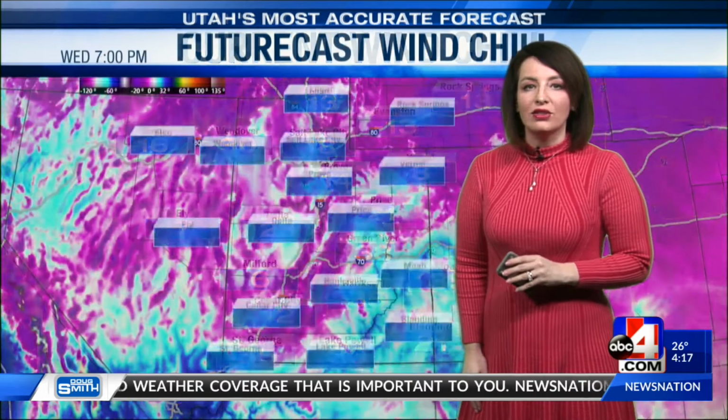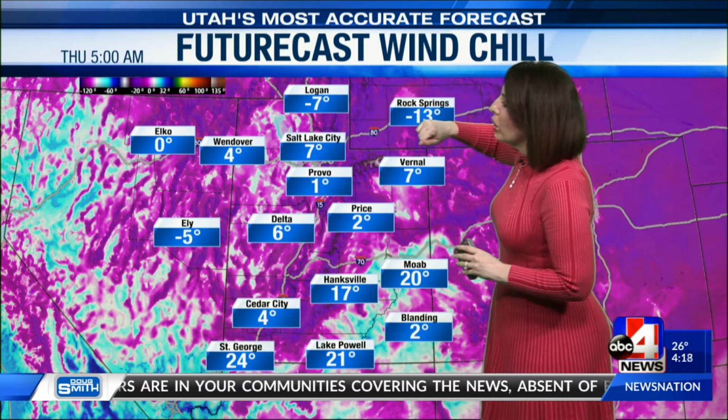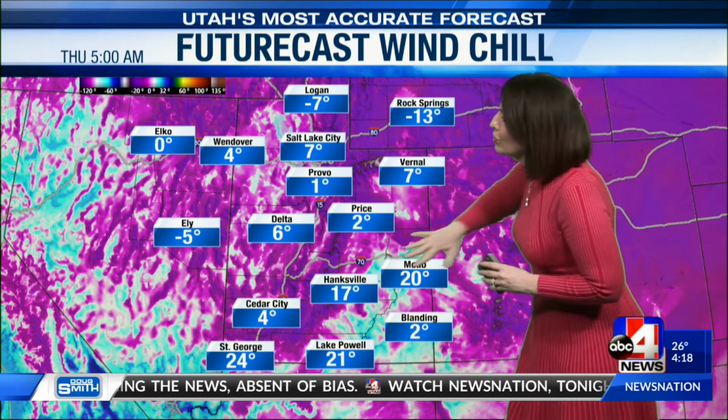Real feel of the temperature with the wind chill. It feels like teens out there. If you step outside, you know it's a biting wind, and it feels like single digits in the Uinta Basin towards Milford, and only 12 for that real feel in Cedar City. Futurecast wind chill shows us as we head into tonight and those temperatures drop, the frigid cold, very noticeable. Here we are by 5 a.m. We're going to feel below 0 in Logan and single digits for the wind chill throughout northern Utah. It is going to be cold. It'll feel like teens even in central and down south.